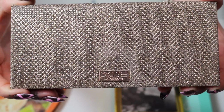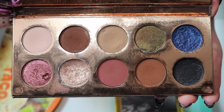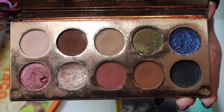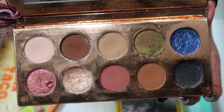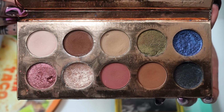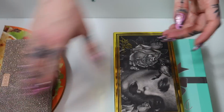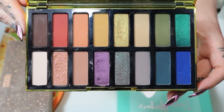I then also have the Dose of Colors Desi x Katie collab. This eyeshadow palette was huge when it came out, and I do love Dose of Colors quality for shadows. They are some of the best, and I honestly think Desi and Katie killed it with this collab, and they haven't, at least that I've seen, done anything recently, so that's why I was hanging on to this palette for so long, because I am a really big fan of the both of them, so was very proud to have this eyeshadow palette.